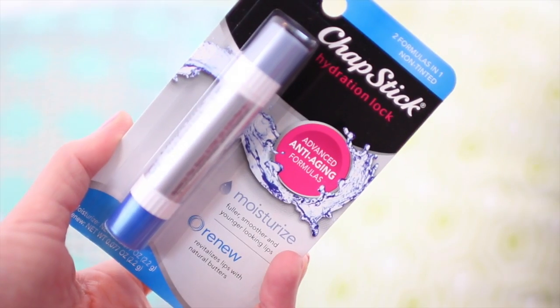And then apparently they decided I was gonna get extra because I got a chapstick. Two formulas and one non-tinted. One side is Renew and one side is Moisturize. And we're getting into that time of the year where the lips get dry and you gotta keep them moisturized. That's pretty cool. So the Moisturize says fuller, smoother, and younger looking lips, and Renew revitalizes lips with natural butters. I like butter. I don't know, neither one of mine were horrible.